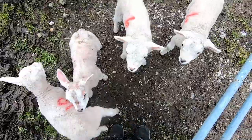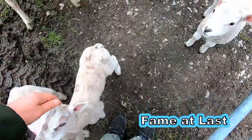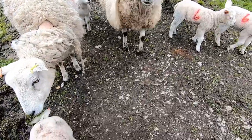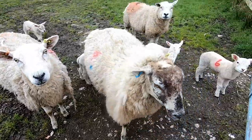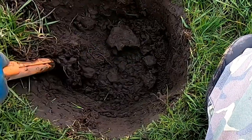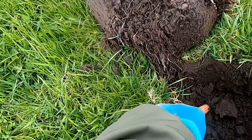Could have got here and surrounded by lambs. Look at this lot here. Hello. Hello. I don't have anything though, but I know you wanted some food, don't you? I ain't got any. Honestly. There's two.